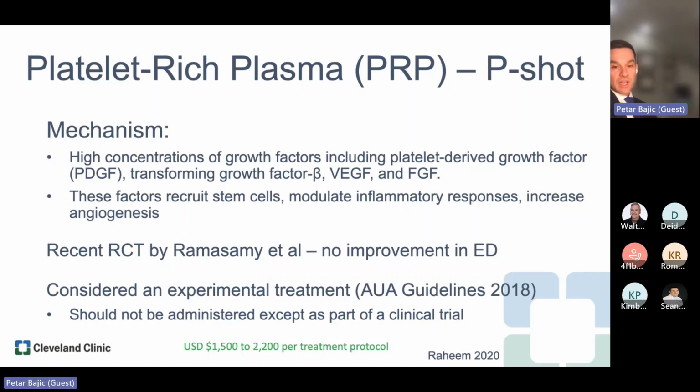According to the American Urological Association, this is an experimental treatment and should not be administered except as part of a clinical trial. Many practices that offer this charge between $1,500 and $2,200 per treatment for this. For something that doesn't work, I think that is inappropriate, and really this should only be performed as part of research.